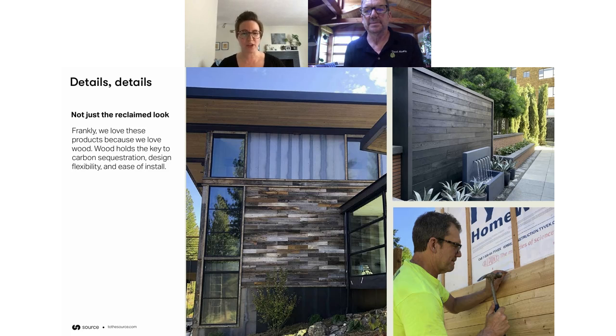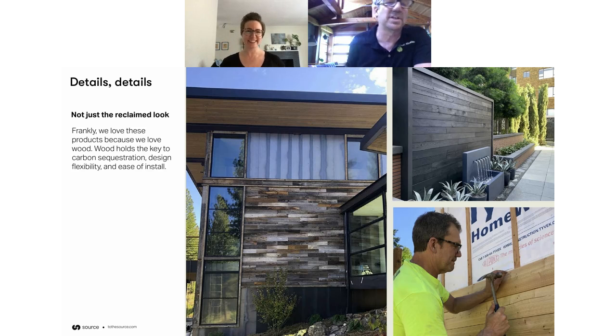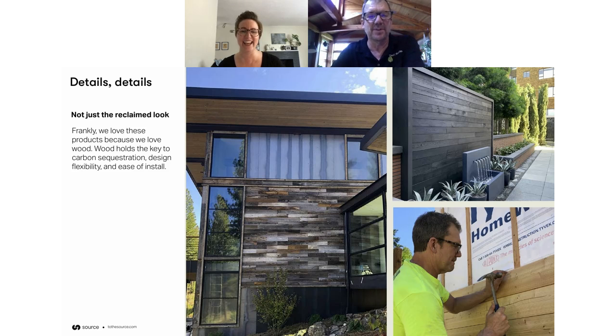So can you talk about that a little bit? I love that, I think we have a picture of you here installing some wood siding. Yeah, that's actually, we donated a bunch of siding to a homeless encampment over on Powell outside of 205. And so that's me, installing. Clearly, not having been much of a carpenter lately, I'm not holding the hammer as well as it should be.